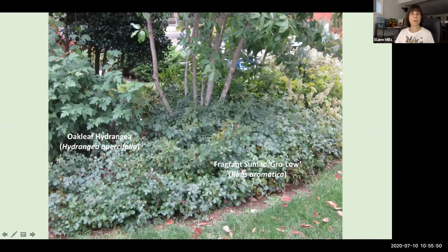One of my Master Gardener colleagues uses oak leaf hydrangea, and here's a native tree, a native magnolia at the corner of her home. The home is right here. And here's how she used that grow low fragrant sumac as a delightful native ground cover. And this will turn the brilliant colors of red and orange in the fall.